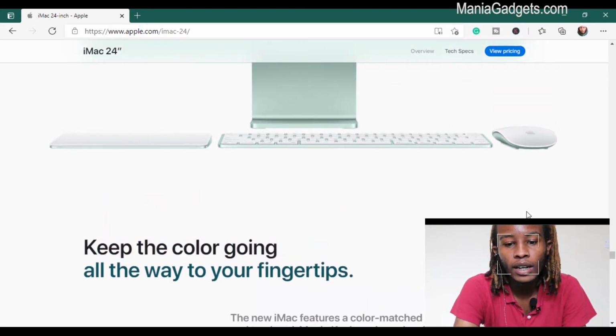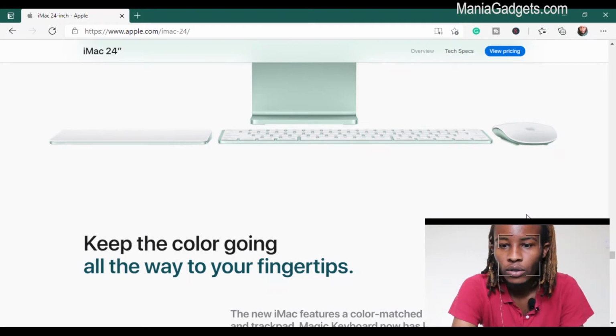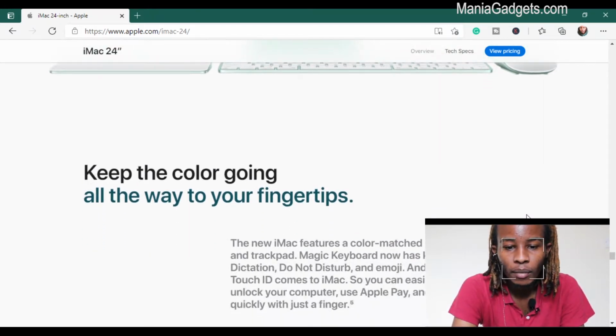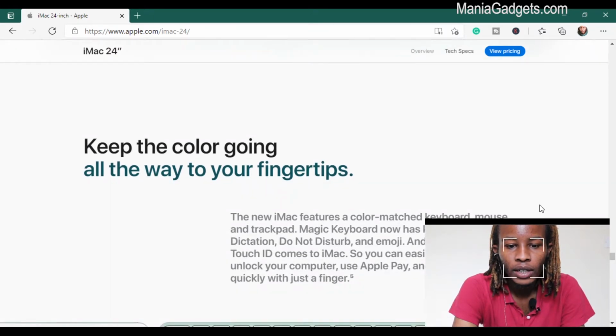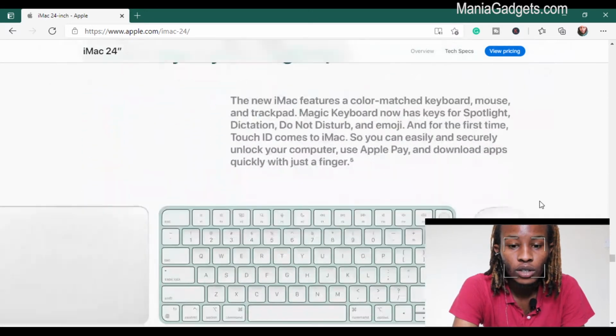Now they also made a new color match keyboard, mouse, and trackpad. Awesome. That matches the color of the new iMac, which is awesome. Now there's also a keyboard that comes with Touch ID, which is super awesome.